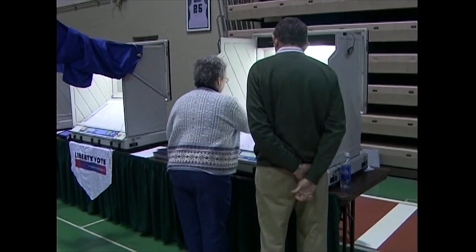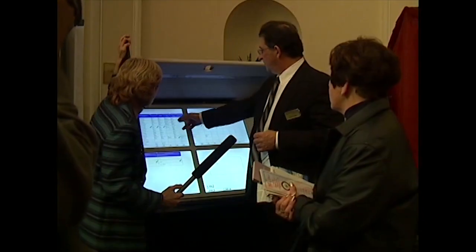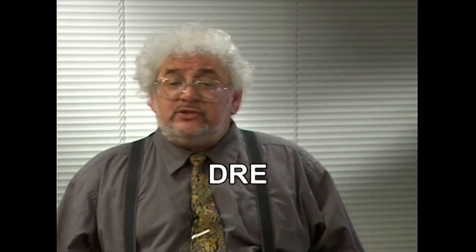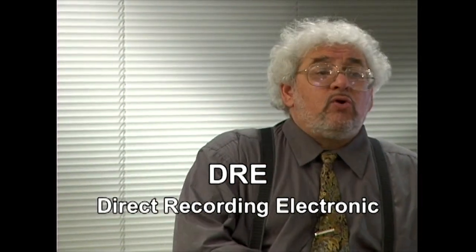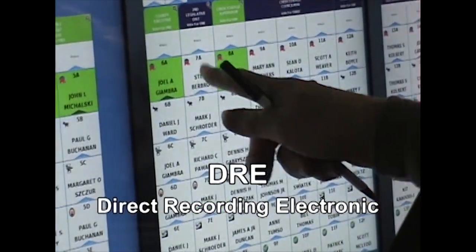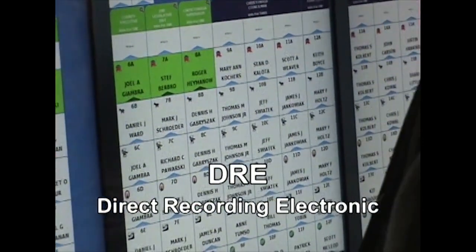The first alternative, and one that has been much favored by many of our election officials and even some of our elected officials, are electronic touchscreen or push-button style computerized voting devices. You'll hear me refer to these as DREs. That stands for Direct Recording Electronic, because you record your vote directly on one of these machines by touching the screen or the push-button interface.